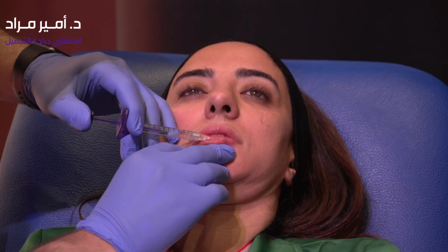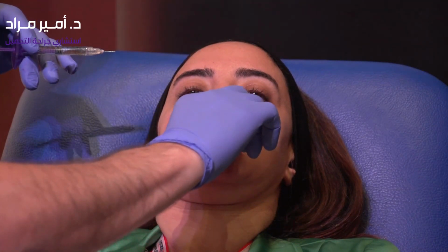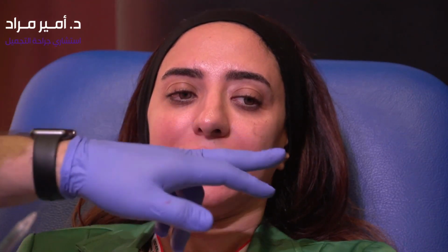Perfect. So no lumps. Okay, excellent. They might have a little bit of swelling in the site that I've injected initially, and then as you go, you'd see it less. I'd say don't worry about it. The rest will swell in a few minutes. She looks at the mirror. Usually, I don't do any further treatment after this. I save this for her.